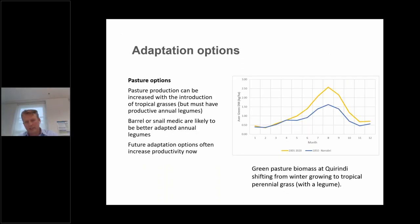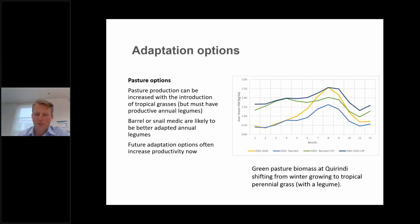So some of the adaptations with pasture, if we're looking at this is our current pasture that I showed before, and the impact under future climate. If we add a tropical perennial grass with an annual legume, then what it shows is it increases our feed availability throughout the year. And that's even under current conditions, which is the blue line I've just put up there now. We might have to change our annual legume to a species that's better adapted to more arid environments. So this might be a move to a snail medic or a barrel medic as an example.